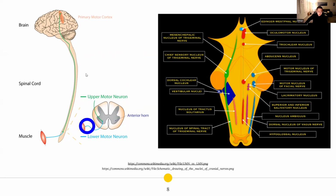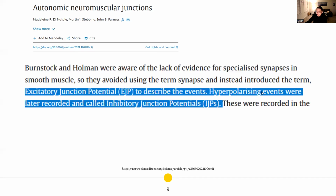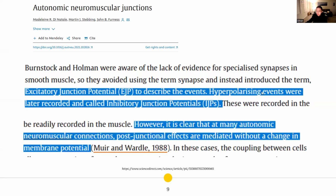Another thing that this pathway doesn't cover is the autonomic neuromuscular junctions. This is a quick aside, but this talk is really going to focus on skeletal muscle innervation via somatic motor pathways. But I do want to acknowledge that autonomic neuromuscular junctions are a thing, and they're a bit complicated and different from their skeletal counterparts. For one, they have excitatory and inhibitory function, unlike the skeletal muscle neuromuscular junctions, which are basically excitatory only with their nicotinic acetylcholine receptors. In addition, they sometimes don't even involve changing membrane potential at the postsynaptic cell.